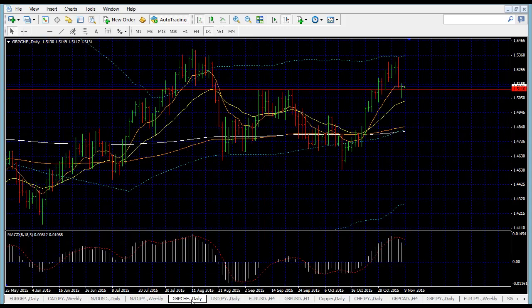So next, GBPCHF. We have a daily pin bar here. I plotted a line over here, whereby I marked a series of highs. So this is a strong area of previous rejection. Price eventually tested the high a bit, broke through, and came back down for the first time towards the previous high to form a pin bar.